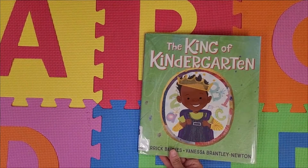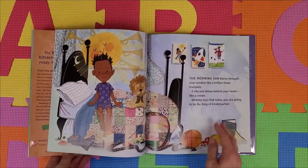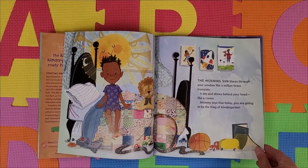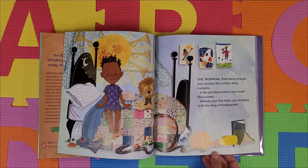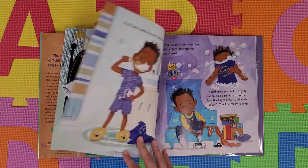This is called the King of Kindergarten. The morning sun blares through your window like a million brass trumpets. It sits and shines behind your head like a crown. Mommy says that today you are going to be the King of Kindergarten.